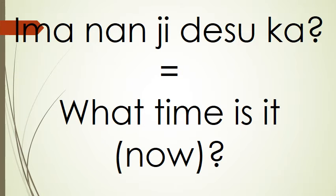So now that we've covered our numbers from 1 to 100, we're going to look at how to tell time in Japanese. If we want to ask what time it is, we can say, Ima nanji desu ka? This means, what time is it? Or, more specifically, what time is it now in Japanese? One more time, that is, Ima nanji desu ka?